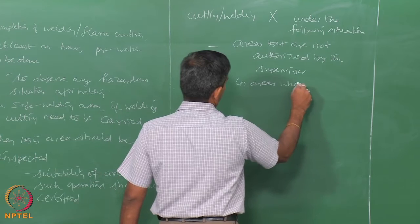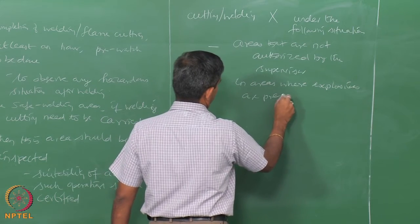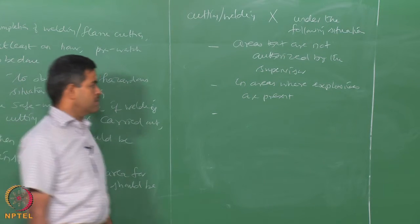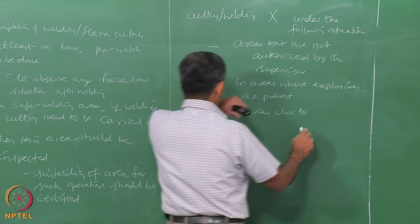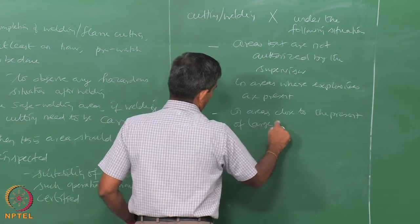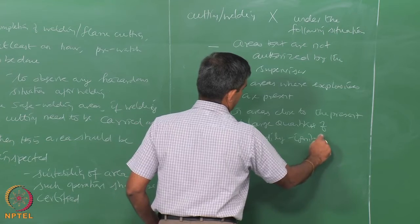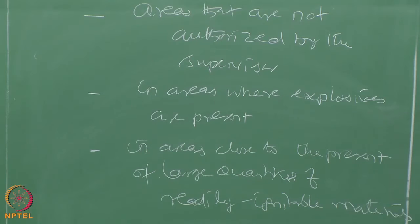In areas where explosives are present, in areas near to storage of large quantities of exposed readily ignitable materials, in areas close to the presence of large quantities of readily ignitable materials, one should not perform welding and flame cutting.